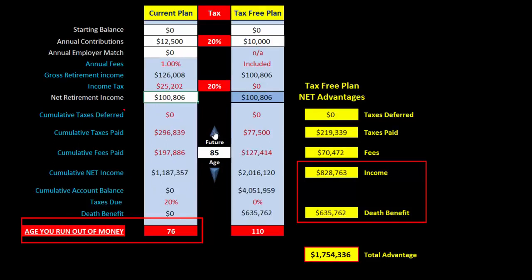You'll notice that the income, the IUL has now produced over $828,000 of additional income. If that person died at age 85, they would also have $635,000 to pass along to their loved ones to help maintain their dignity and lifestyle. But the number one fear of most people is running out of money before they run out of time. Somebody that's 35 could very easily, 30, 40, 50 years from now, live up to age 95.